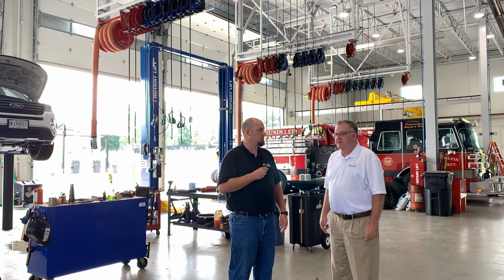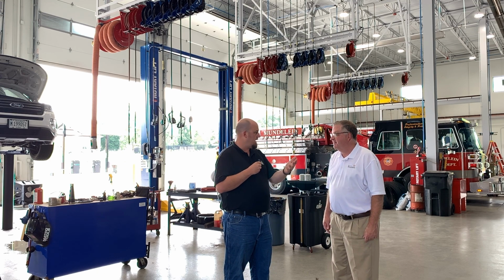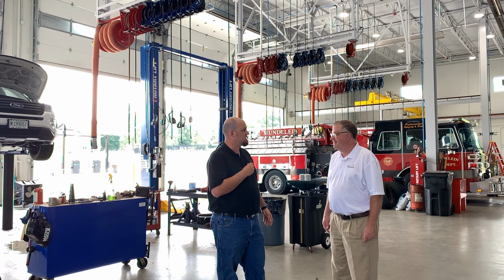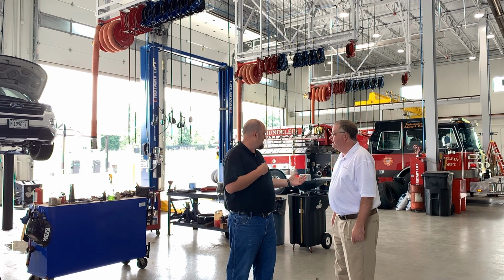Okay. So quite the scope, and that's everything, from checking tire pressure to engine replacement, or aerial service on the fire trucks, and we do NFPA pump testing on all the fire equipment as well.